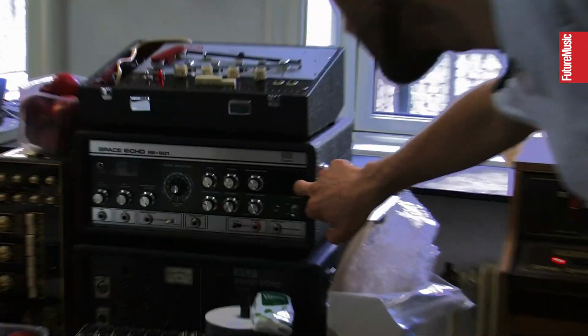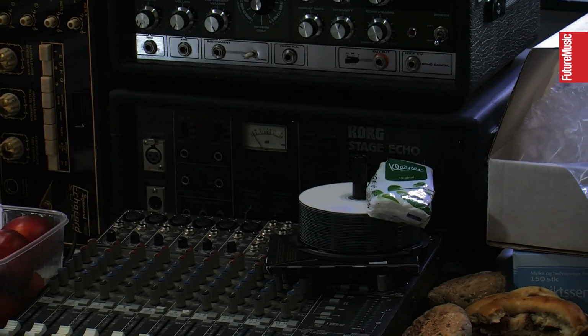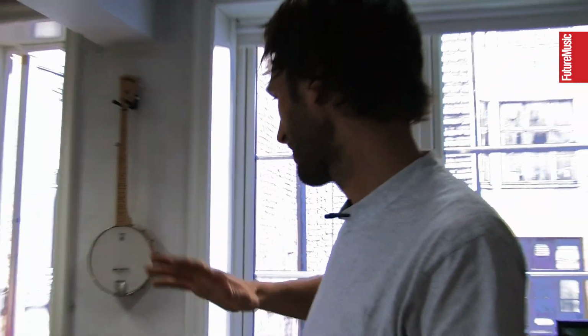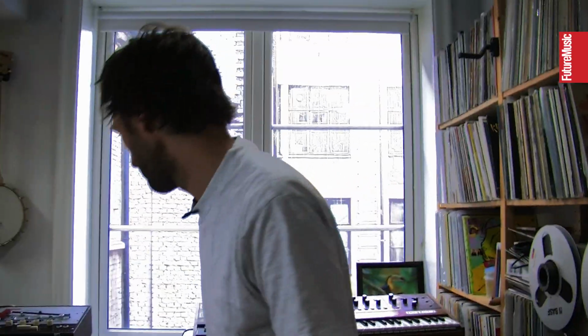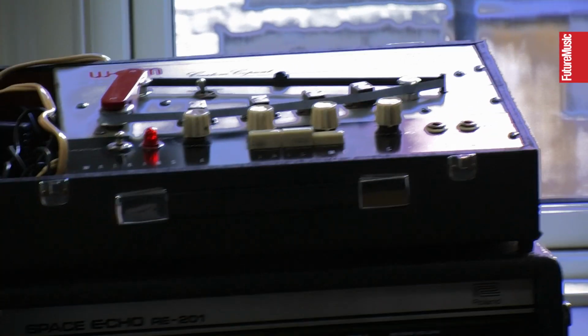The Space Echo is, well, all of these are really great. I got this one first and I used it a lot until something happened with it, so it just kind of got this warbly sound. So I guess it needs to be fixed, and this one is really great for the sound on sound thing. And this one is just looking good, I guess. And I'm not even sure if this one is working.